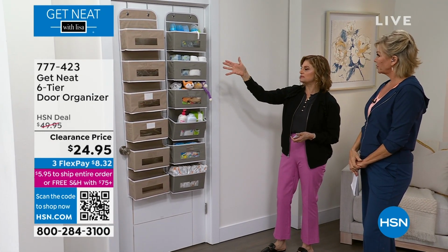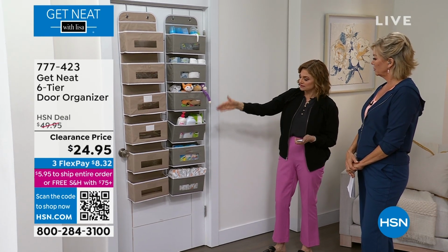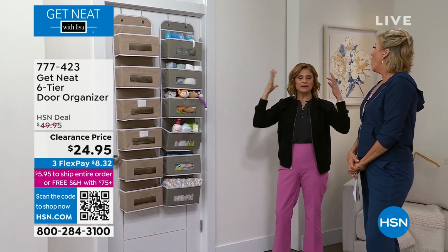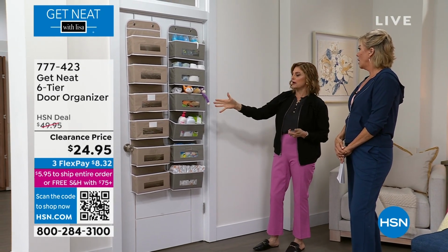Yes, this could be a perfect drop zone as you come in the house from the garage. And like you said, mittens, gloves, scarves, mail. You could put your mail in there. Just think about all the things that you bring in when you come in through your back door, and you could just drop it right there.